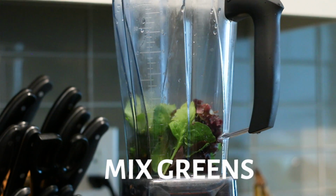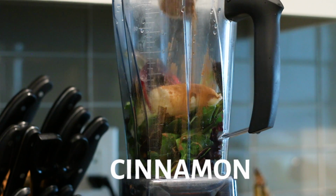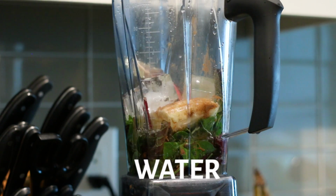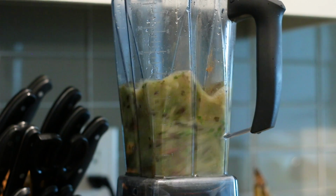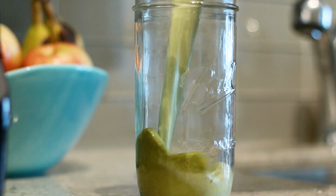Okay, I lied, there's one more liquid. Guys, I love my green smoothies, and they just keep me energized, and they're a great way to get greens first thing into the day. So this is a super basic recipe. It's just greens, bananas, cinnamon, some ice cubes and water, and I blend it all up.